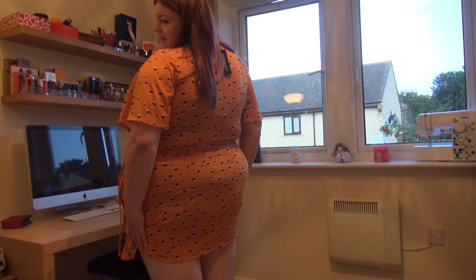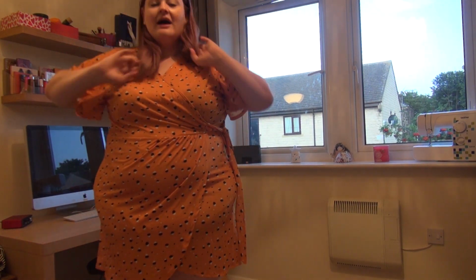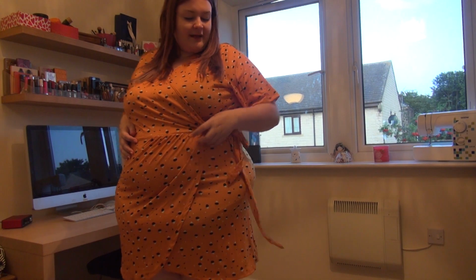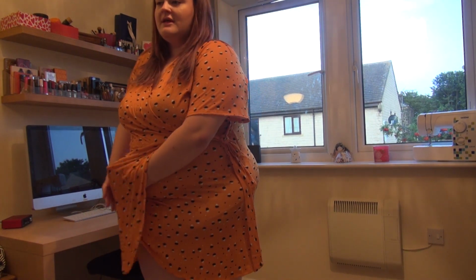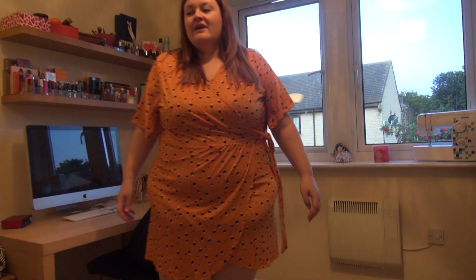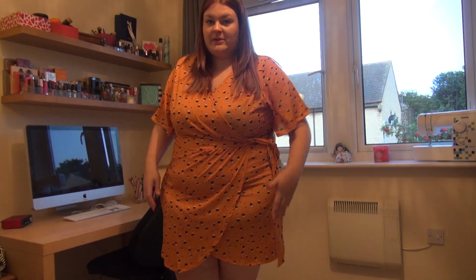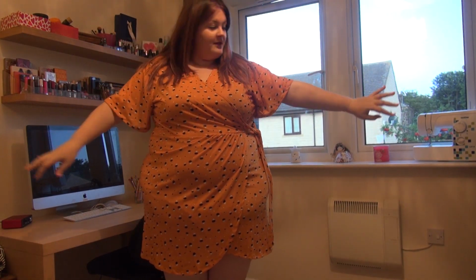It's really quite short, but I'm starting to think that's just the style and I must prefer a bit of a longer dress. I like that it is sewn in place here, so it is nice and secure for you, and it feels secure at the bottom as well, so I don't feel like it's going to just blow away and you're going to see everything, but the length is probably a bit more daring than I'd like to go for. I do really like the colour.